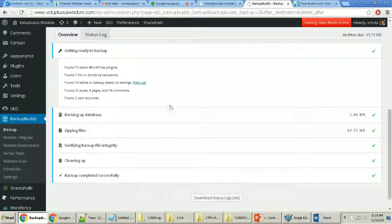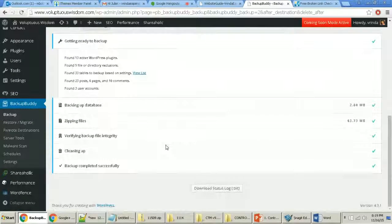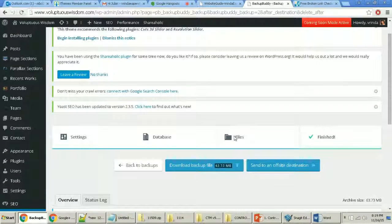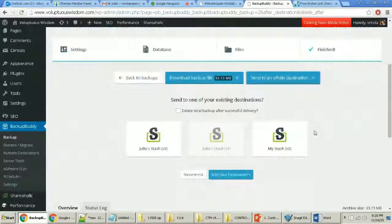So this is completed, and you can either see at the top there was a download or a send to offsite destination. So you don't have to do either one. It's going to sit there on your server, but if you wanted to, you could send it to your stash. It would be a couple of clicks. And it will ask if you wanted to delete your local one, so you could send it off to your stash.